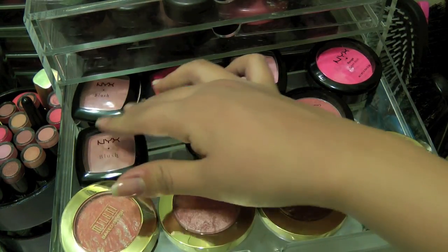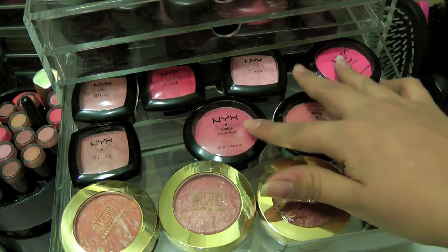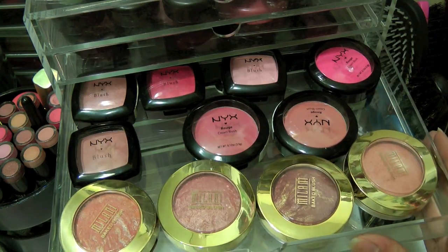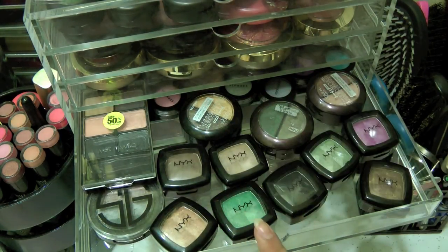I also have some NYX blushes. These are all really cool, and then these, the brown ones, are the NYX cream blushes, which are awesome. You use like the smallest amount and you just get so much color out of them, and they're really great to work with. And below that I have some random eyeshadows.